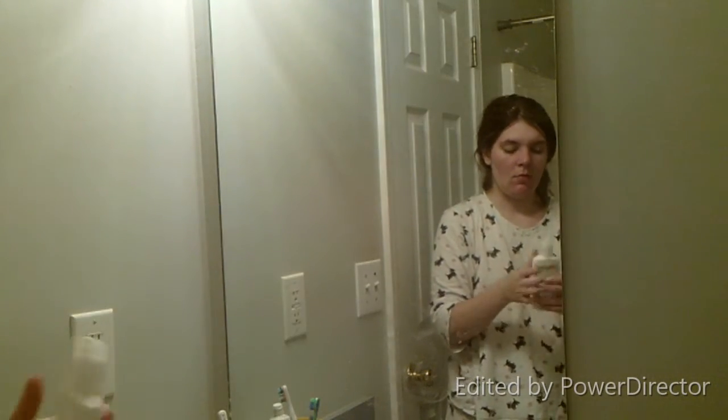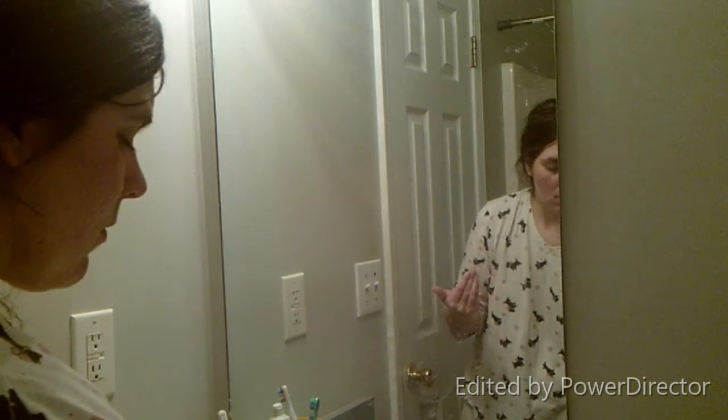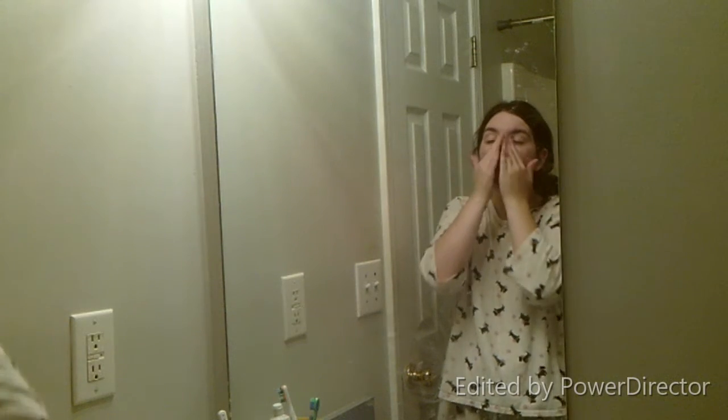Masque, but it's okay. Then I'm using Earth Science almond moisturizer. This is a fragrance-free product. I use this morning and night. It works amazing. It's very creamy. It's also cruelty-free, and I got this from Amazon. It's about $7, I believe, and it works for me.